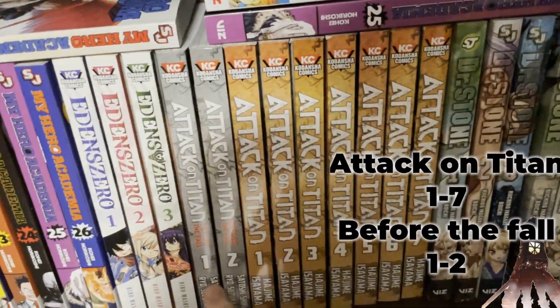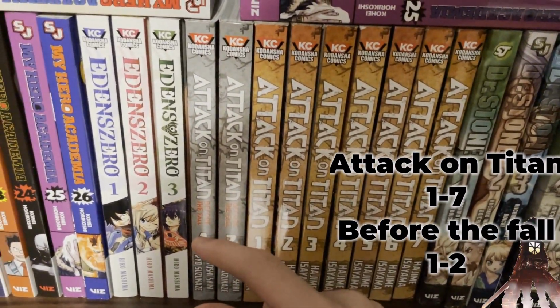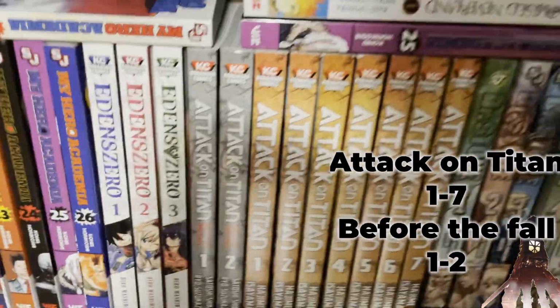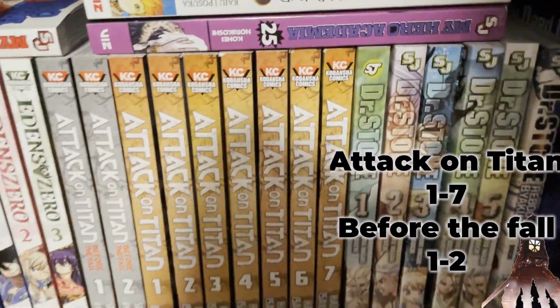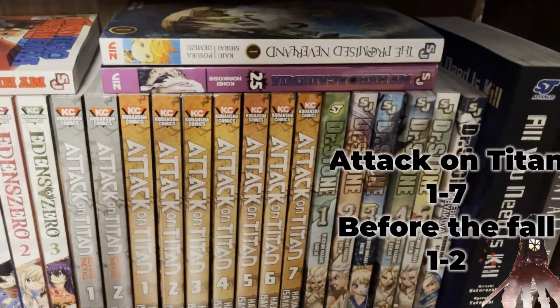Attack on Titan, Before the Fall, 1 and 2. I am probably going to read these right after Attack on Titan ends tomorrow, or today, when this is being uploaded. The official chapter should come out tonight. Attack on Titan, volumes 1 through 7. I am going to collect all of Attack on Titan.